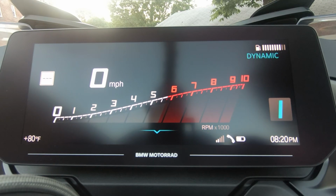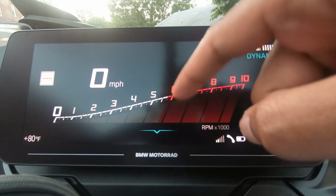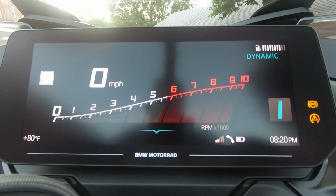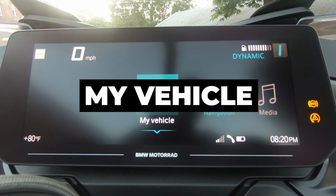All right, let's go into the menu now. You see this down arrow here? That lets you know if you can traverse down or up or left and right. All right, so I'm gonna go down. I can go down further into my vehicle.